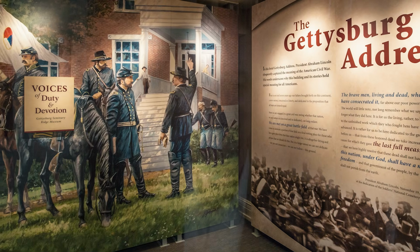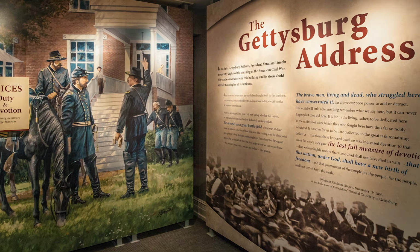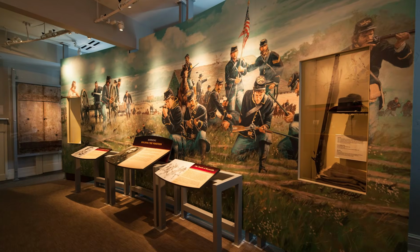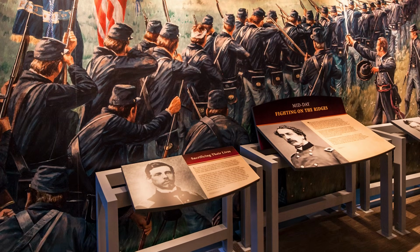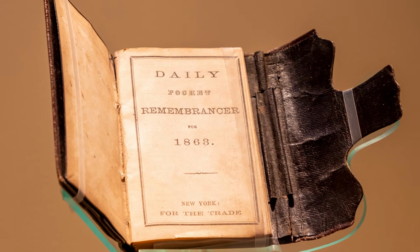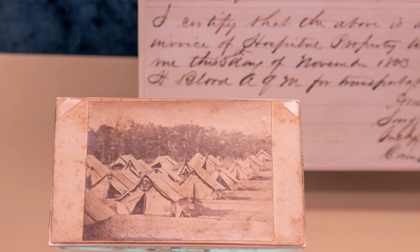Let's shift gears just a little bit. Sure. Talk to us about the Voices of Duty and Devotion exhibit that Americana Corner helped to fund. Voices of Duty and Devotion is our permanent exhibit. It's what you see when you come in, everything on the walls and on our exhibit panels. But we also have, at any given time, anywhere between about 100 and 200 artifacts.